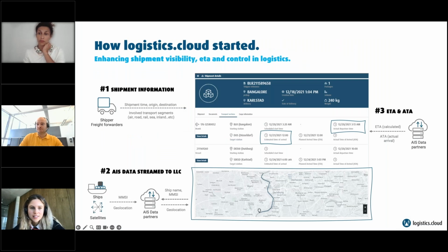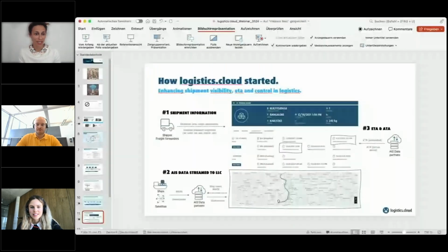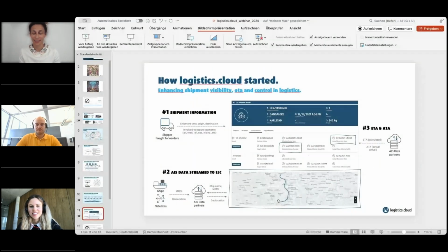So with that being said, it's a quick and brief overview of Logistics Cloud. I would love to hand over to my colleague Eileen, who gives a short introduction and says something about Lobster, the cutting edge technology. I hand over to Eileen and also change the presentation since I got her presentation. One second. Yes. Thanks for backing me up on that account.